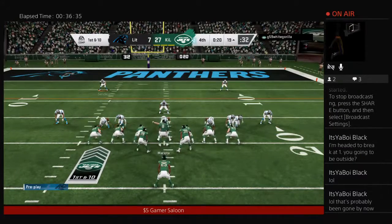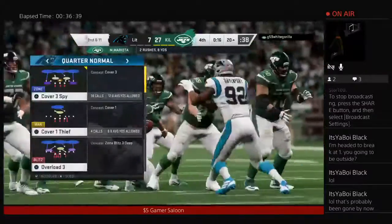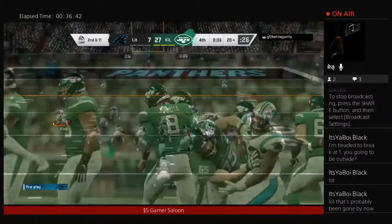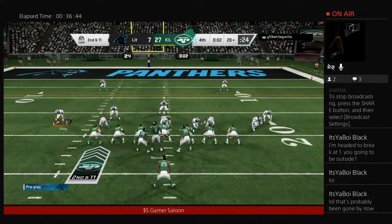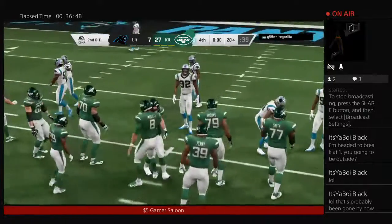Mariota now 10 of 17 throwing the ball. He's got a 1st and 10. Listen, anytime you take a knee to end a game, that means you've won it. So it doesn't matter whether it's home or on the road. But there's something a little extra special about doing it in front of your home crowd, isn't there?